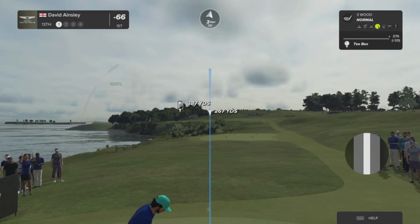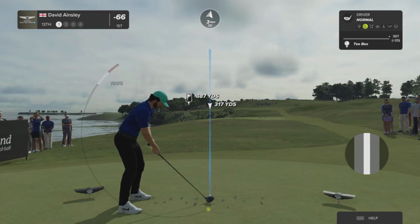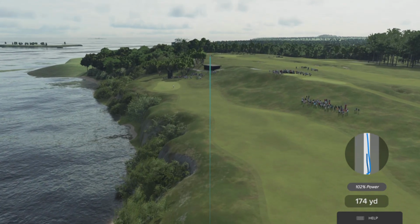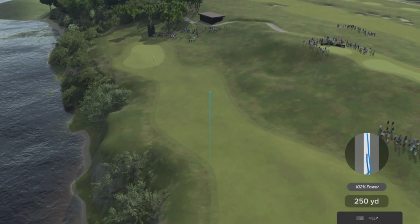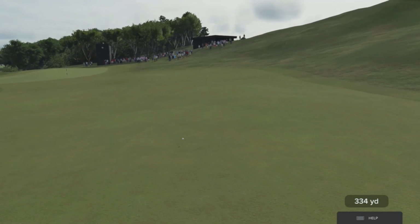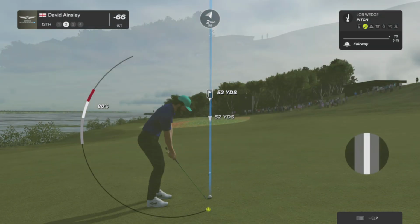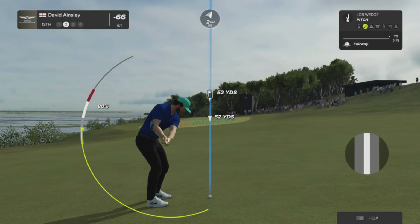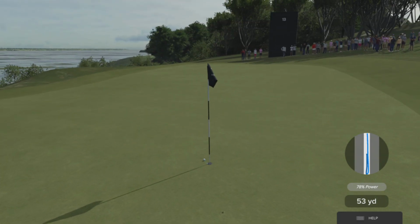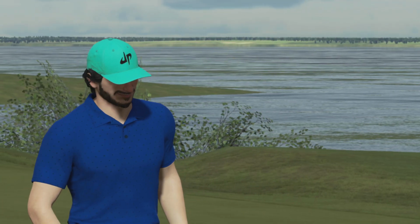Well, 13th, it's unlucky for some, Rich. Oh, just absolutely abused the golf ball there with that shot. What a shot! Almost went in the bucket. That was wonderfully done.